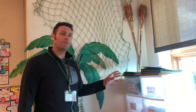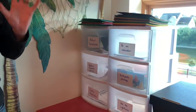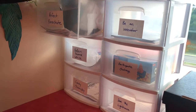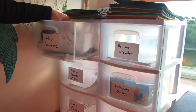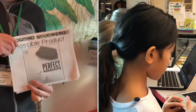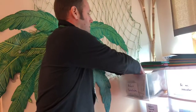So each student gets a STEM folder, and I have a series of 7 projects laid out here. They can choose to do 5 throughout the school year. There's a parachute, or they have materials. They can build a parachute out of multiple materials. They can try different ways, and there is some work for them to do with that. There is a video online on my website, and there's also an article from Newsela that they have to read. That's all part of the project that they select.